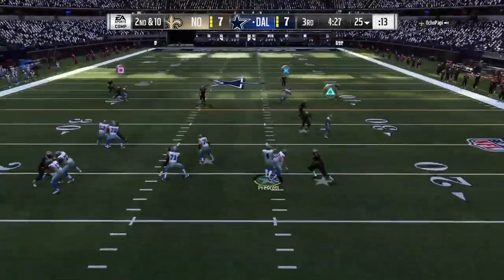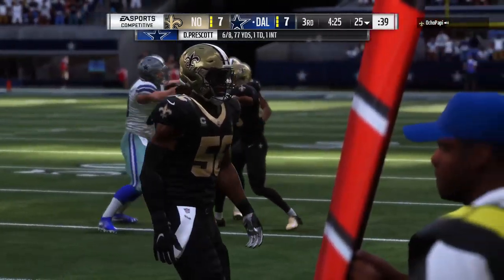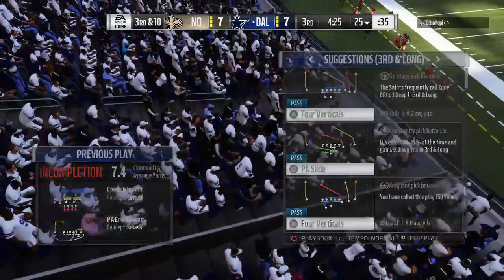Off play action to Elliott. Here's Prescott. And incomplete there. A nice hit. Jars the ball free and brings up third down.